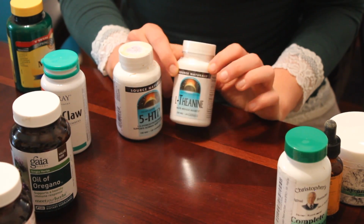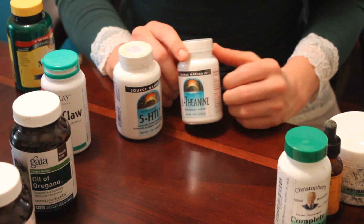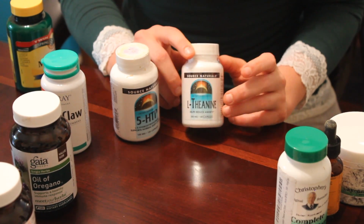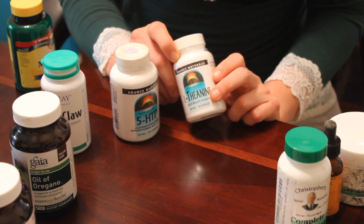And then there's theanine, which helps to reduce anxiety. Some people like to take it before they go to sleep. A lot of people who deal with chronic pain will have their own forms of anxiety before they go to bed, because if you're like me, a lot of times it's like, am I going to get a full night's sleep?